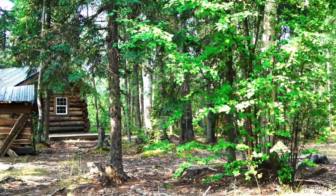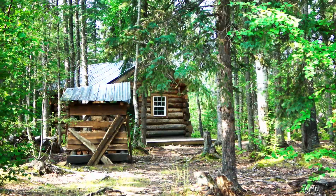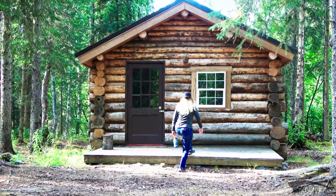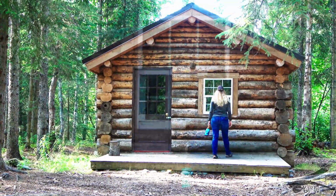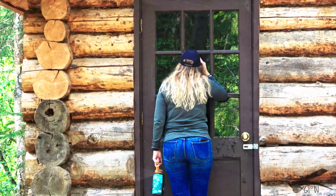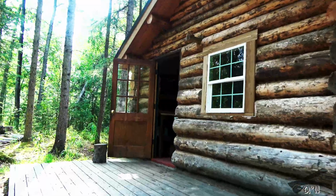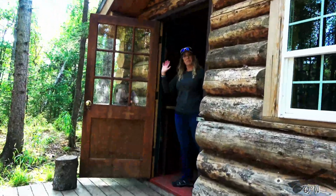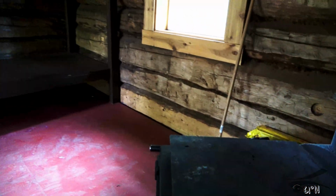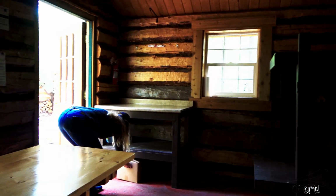The cabin is about 100 yards from the tie-down area. Hi. Welcome to the Public Use Cabin. It has one set of bunk beds and is perfect for 2 people. There was a box of water and some other items in the cabin.